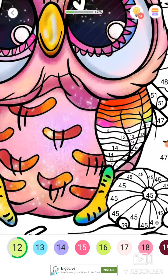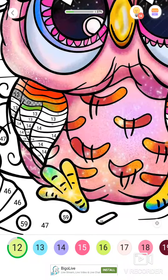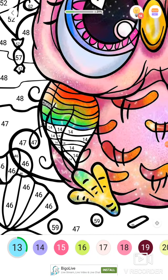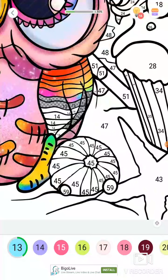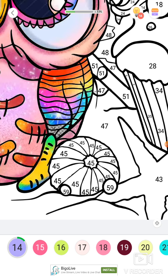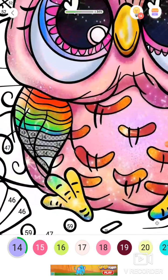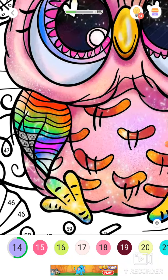So I hardly ever cheat by pressing the button. I don't do it very often. But things that take me for ages and ages, I just like to use one if I get really stuck. So, yeah.